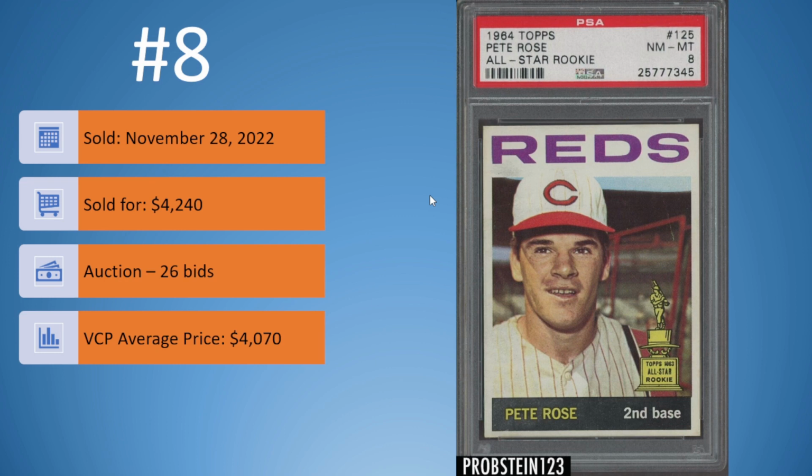from the 1960s, the 1964 Topps Pete Rose in a gorgeous looking PSA 8. This sold on November 28th for $4,240. It was an auction, 26 bids. The VCP average price is $4,070, so this sold for about $200 over the VCP average.